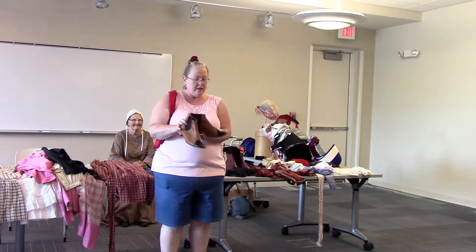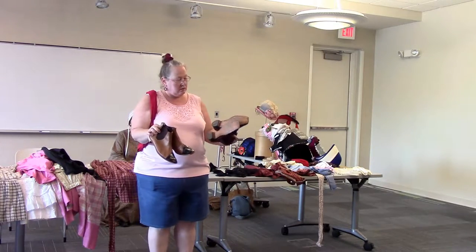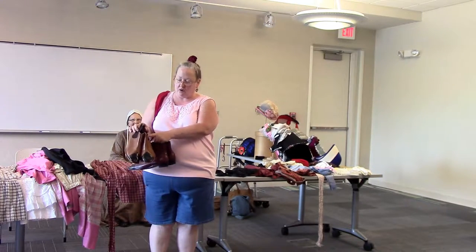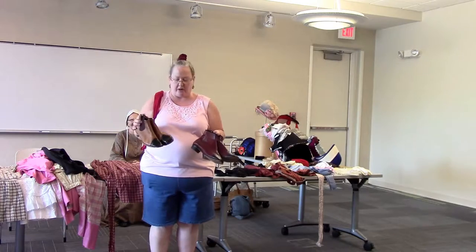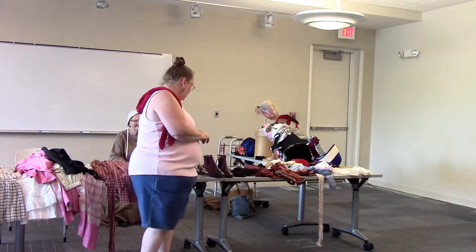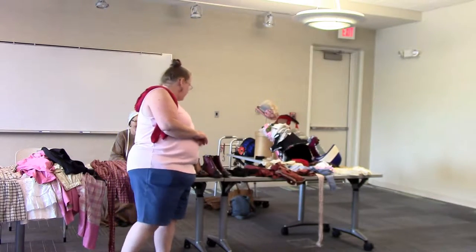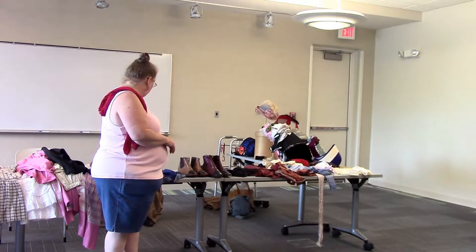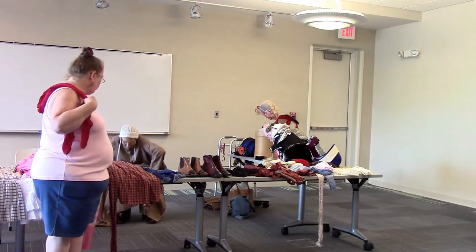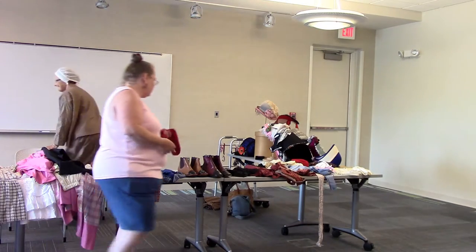Do they have right and left feet? This pair actually does have right and left feet. This pair does not. This pair is probably a little later in the Civil War, with the elastic in it. Both are reproduction pairs from a gentleman from Canada who does authentic reproductions. This is what they call a side lacing. And then they did have boots that were similar. Everything was straight-toed through the Civil War. Those are your typical high-buttoned or laced boots.